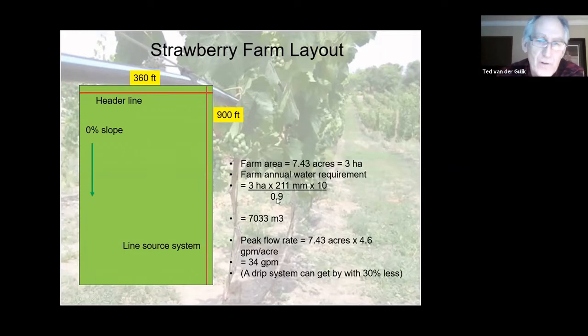I won't go over all these formulas. You can review the video to see how this is calculated, but you can calculate the water requirement by going into a website called Farm West. It tells us that the annual demand over the growing season is 211 millimeters. That's the climate moisture deficit. We multiply that by the 3 hectares, a conversion factor of 10, and our 90% efficiency. We come up with about 7,000 cubic meters for the farm.